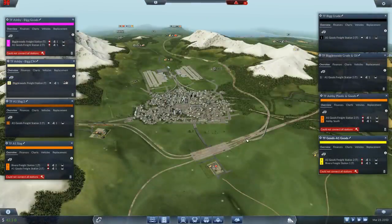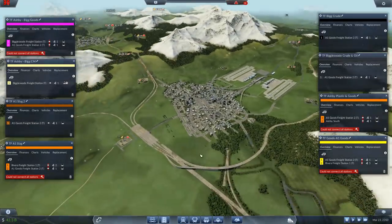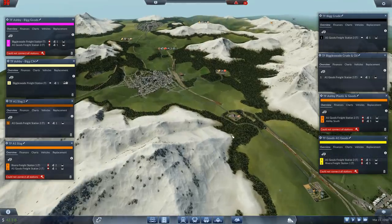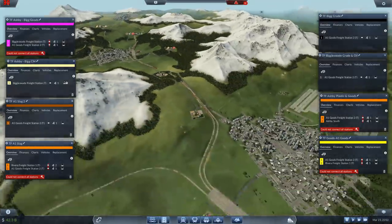Okay, well, we made a lot of progress, but oh my God, there's so much more to do. We've still got to do the lines up here. I've got to put a station in there for the logs. We've got to move the station over here for Chudley and Aspatria. Oh my God, like seriously.